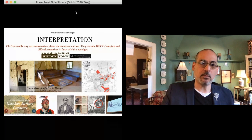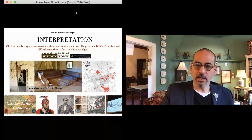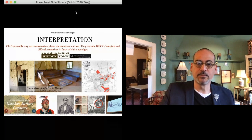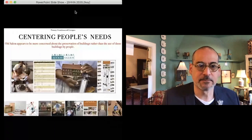And what we found, and we've been having an Access Salem Day, is that many of the people with physical disabilities and cognitive disabilities didn't come to Old Salem because they thought they weren't welcome and they weren't able to enter the buildings.